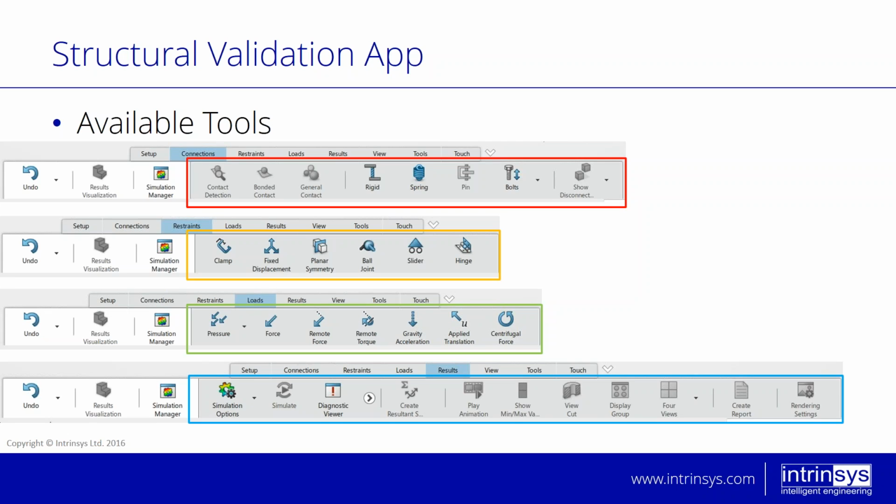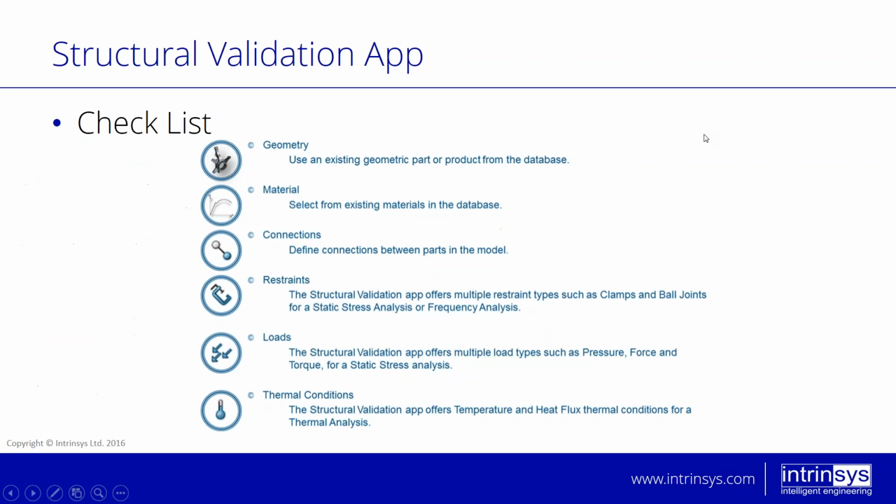Now, even though it's aimed at designer level, it's obviously recommended they have basic FE knowledge. So they don't need to have quite advanced knowledge. They have no interaction with having to create meshes, modify meshes, or anything like that. It's just bring in a model, load it as it would be in real life, constrain or restrain it as it would be in real life, run the analysis, get a result, bam. Determine if it needs modifying, make the changes, run it again, done. So it's meant to be very quick, easy and fast. So that's the main aim of a structural validation app.